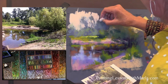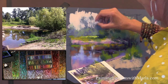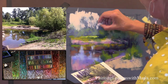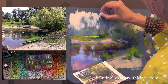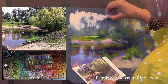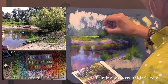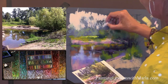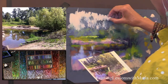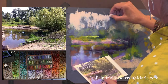So I'm really trying here to get a little bit more variety in this. It can get really tricky to do. So we're pattern makers, and we really attach to those. It's looking a little better than the other. Softer.